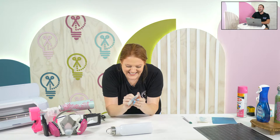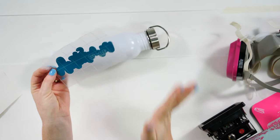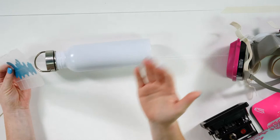Okay, you guys. So I have put transfer tape on the big offset. So this is not the final. This is the big offset. You need to put this on before you paint, before you add the dish soap, all of that. And we're going to put it exactly where we want it. There's a lot of debate around if the big letter goes on the bottom of the cup or the top of the cup. We're going to put the first big letter going from the top down.